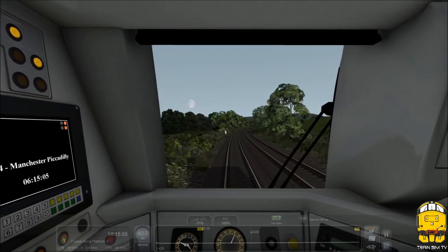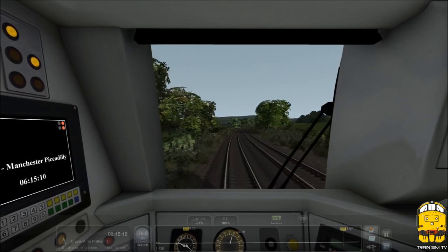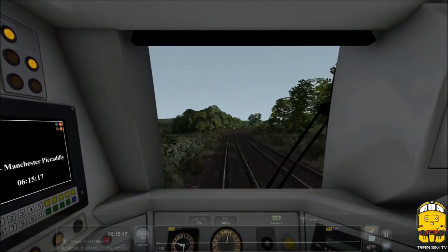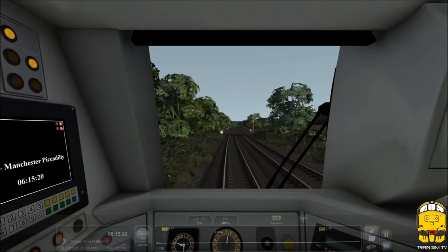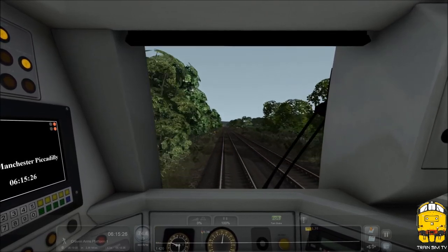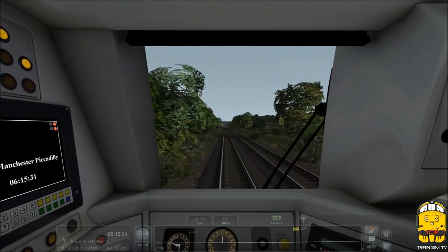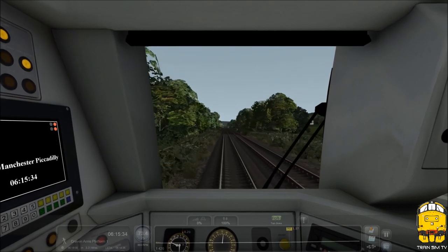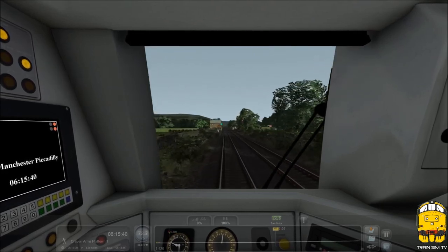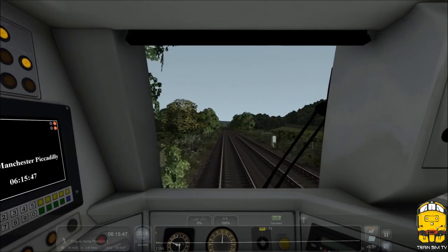Back down to 75 miles per hour. But we do climb back up to 90 miles per hour in a mile and a half. In terms of sidings and stuff, we actually haven't got anything now until we get to just before Shrewsbury. We have Bayston Hill tarmac sidings. Oh, that signal box is creeping up again. No. I close my eyes when I see that signal box.